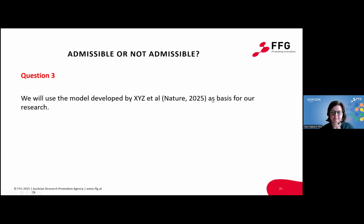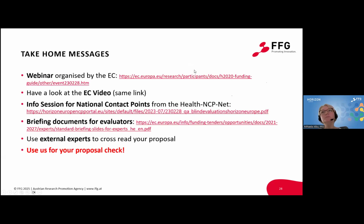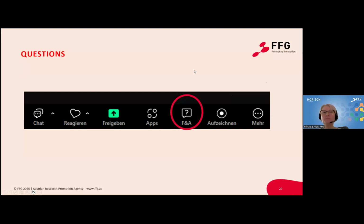It is allowed to mention without mentioning any names that partners have collaborated in a previous related project. Yes, but not giving the previous related project name or acronym.